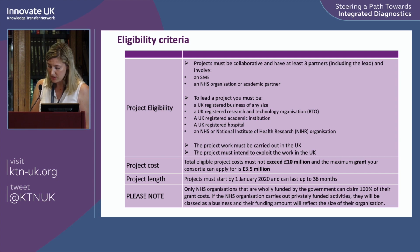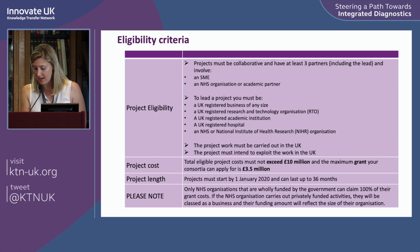Please note, this is important, NHS organisations that are wholly funded by the government will receive 100% of their requested grant. If the NHS organisation does any work that is privately funded, they will be classed as a business. The funding amount will reflect this. You will not get 100%. You also need to set yourselves up as a business on IFS when you apply for this competition.